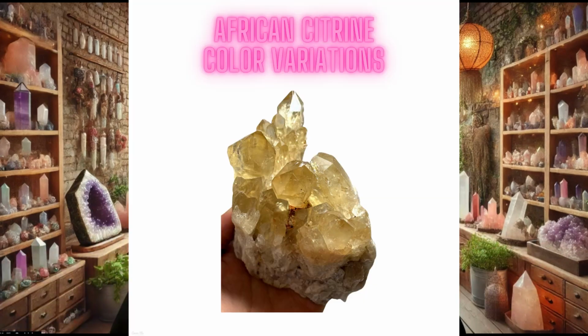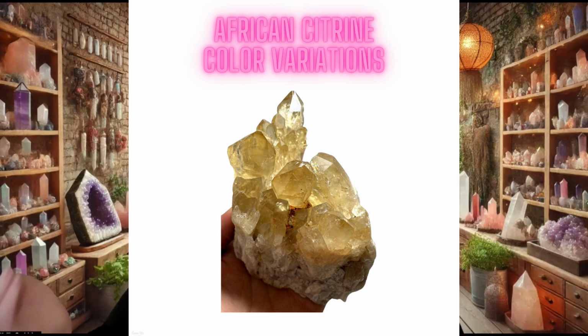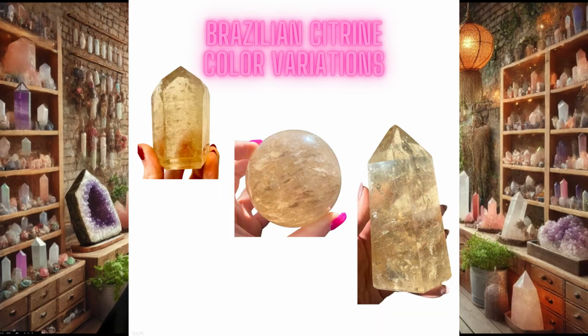So each location produces citrine with slightly different color tones and inclusions, which can help you identify where it's from. Like when I'm looking at this specimen here on the screen, I know immediately this is from Africa. This is African citrine. I can tell by the color. I can tell by the shape. Jumps right out at me. This here, I can tell you exactly where this is from. This is Brazilian citrine, and I can tell again by the color and the clarity and what I am seeing of the specimens.